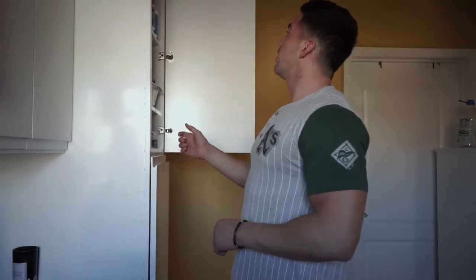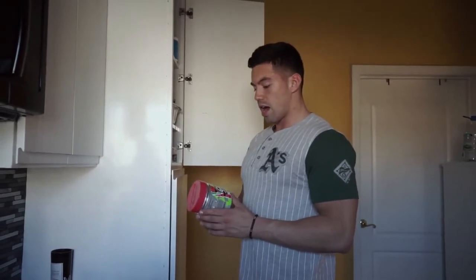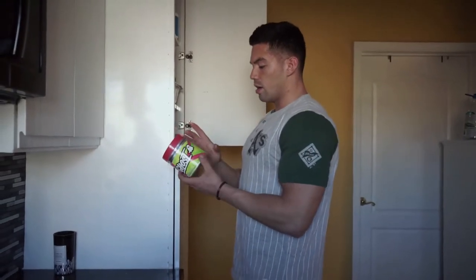Mini cut. Alright, so meanwhile we're in the kitchen, I'm gonna go ahead and show you guys what's exactly in my supplement cabinet. I've never really been a big fan of supplements, but I started incorporating a lot this year just to see what effects could happen. So I'm gonna walk you guys through a little bit of the supplements I've been taking lately.